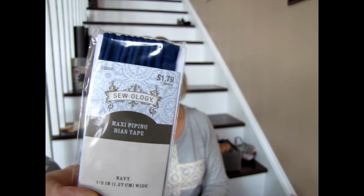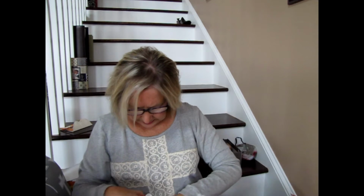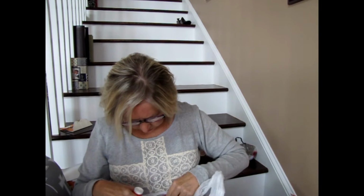Hobby Lobby has a brand. I've seen it before. Maybe I've seen it at Joann's. I'm not sure, but it's the Sewology brand. And so I got some piping. I'm obsessed with piping. I got navy blue and I got this orange, and I'll show you why in a moment. I also got some embroidery thread, and I only got 2 colors, but I got 2 of each.